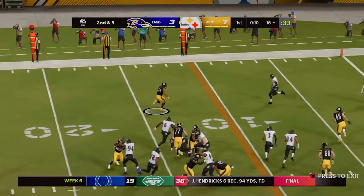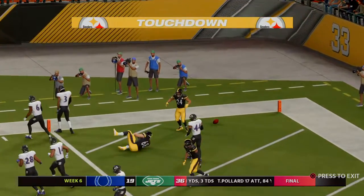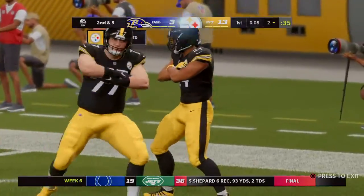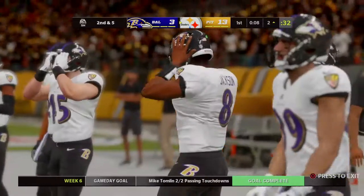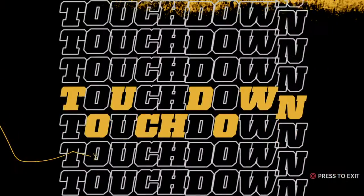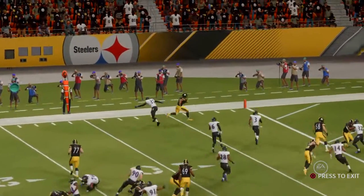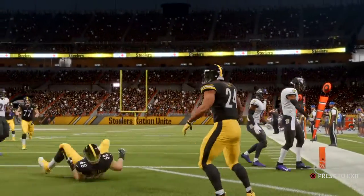Now a handoff here to his running back. And he's in. Touchdown, Steelers. A great effort there. His 3rd touchdown now on the year. And the Steelers find a way to stretch their lead. Solid blocking up front from the guys on the offensive line allowed him to get in for the touchdown. Yeah, some might say that the guys on the offensive line were in concert.